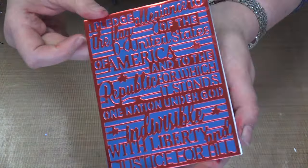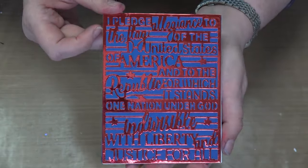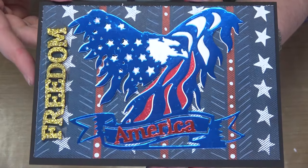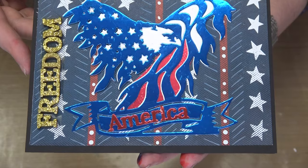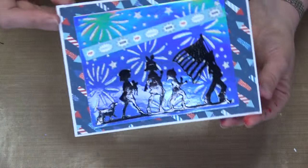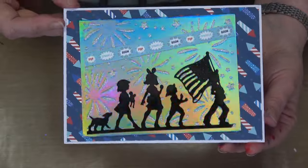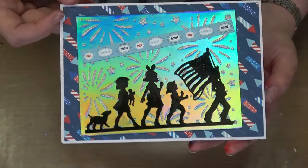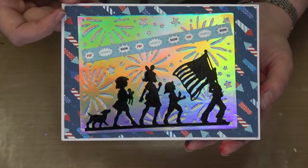Then we have Belinda. And we've got a Pledge of Allegiance from Belinda. And it really can be just that simple. And look at Belinda's eagle. Oh, that's beautiful. And look at Belinda's fireworks with the pop and the boom. Oh, I love that. See, there's using that holographic paper from Opulent Mystical. Look at that.